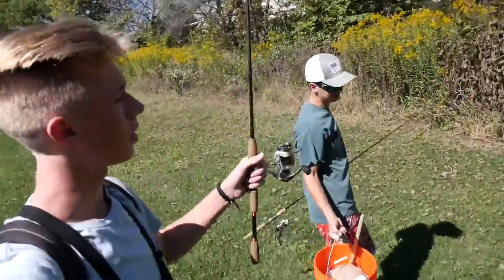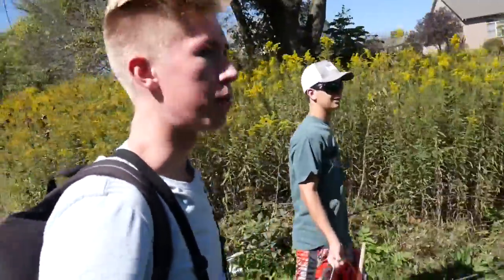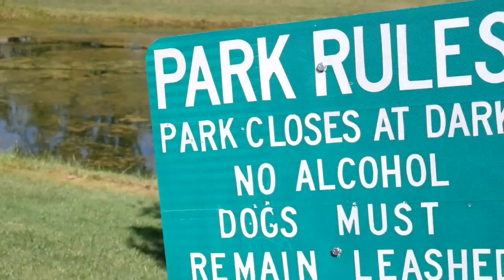Me and my bud Robert are out here doing a recon mission. He's got a pond in his backyard, and we're coming back down to this local creek to catch some smallmouth to stock in his pond.